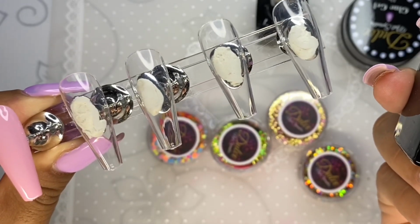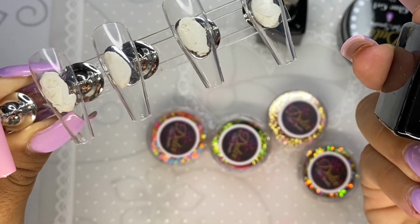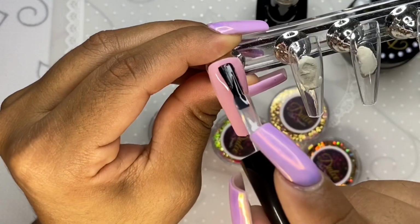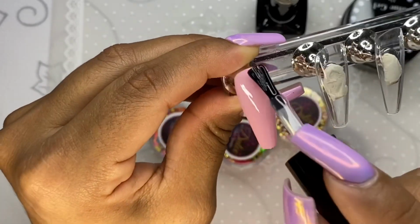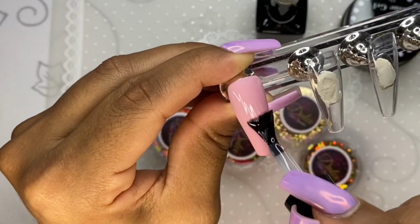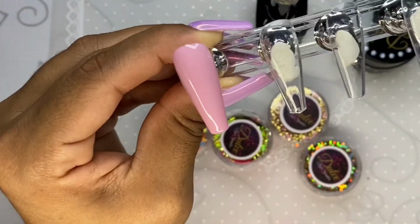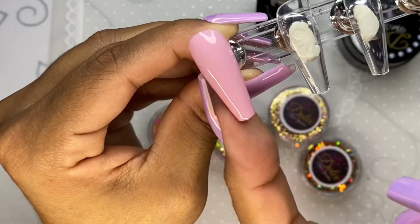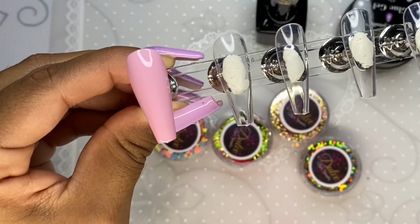Again, it is 15 ml, and there's no need to wipe the tacky layer after curing, and you can cure this for 30 seconds in the LED or 2 minutes in the UV. So I'm gonna go ahead and apply it. I probably grabbed a little bit too much, but it's okay. Just make sure you get the whole nail, and make sure you wipe down your sidewalls. And I'm gonna pop it in the lamp for 2 seconds. I'm sorry, not 2 seconds, 2 minutes.